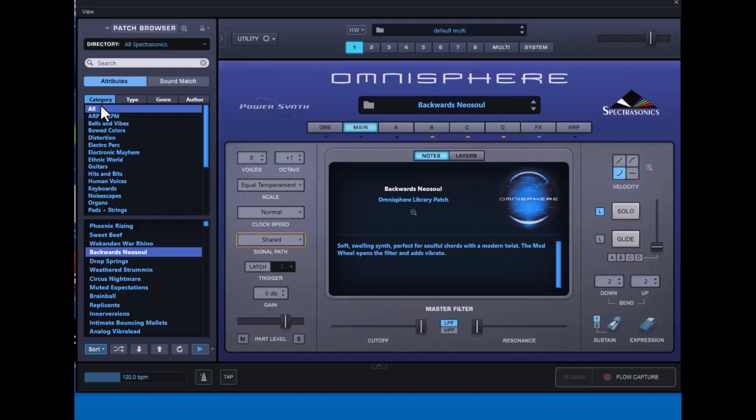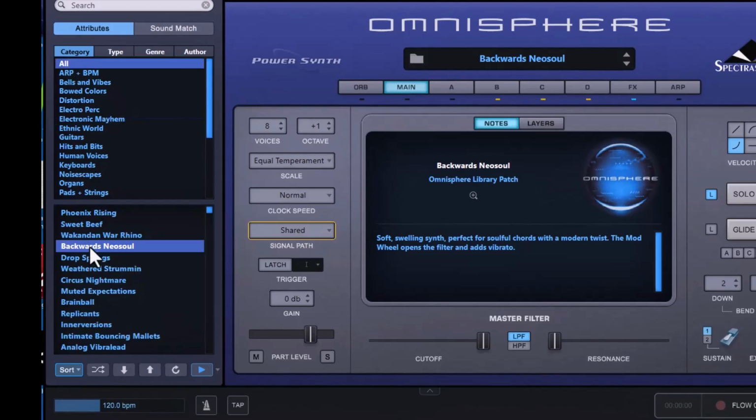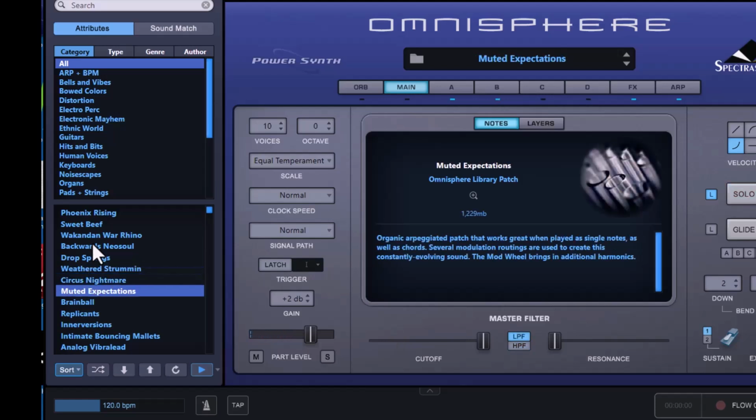First of all, there is a list of categories. And if you select a category, then you can see that the presets underneath this change, so you can easily sort by category. When you select a preset, you get a preview. And it becomes immediately playable as well.